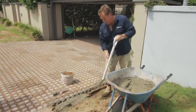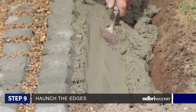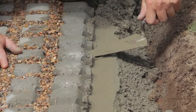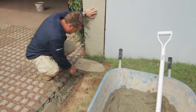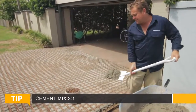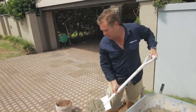To make sure it stays where you've laid it, you've got to haunch the edges in. All that means is you're putting a footing on the side of your pavers so they can't go north and south. And it's as simple as knocking up a mix of the paving sand and cement. Now it's 3 shovels of paving sand, 1 shovel of cement, and I've wet down the existing pavers we've put on the ground so they don't draw all the moisture out of this and it dries too quick.